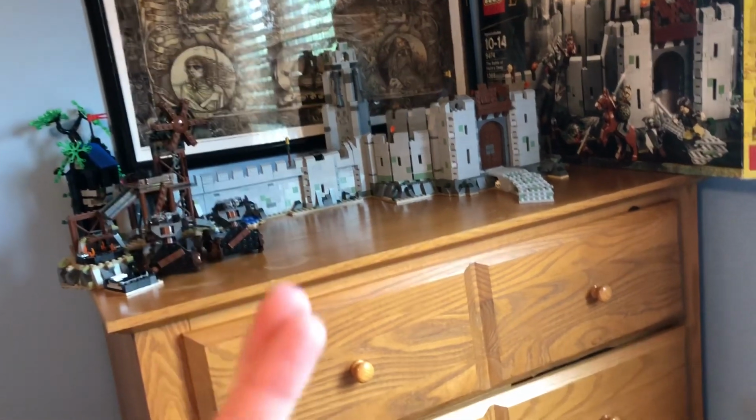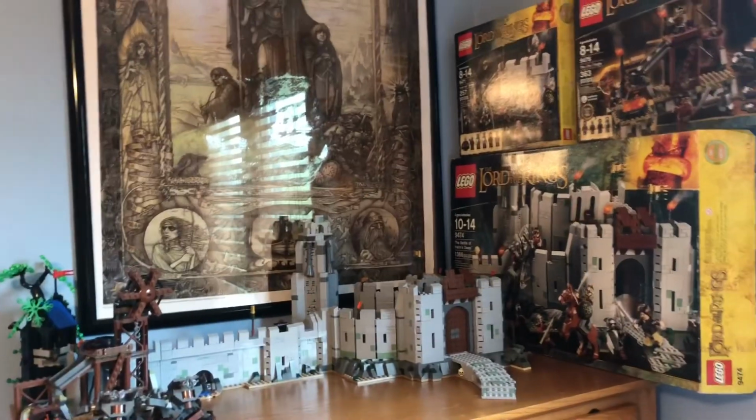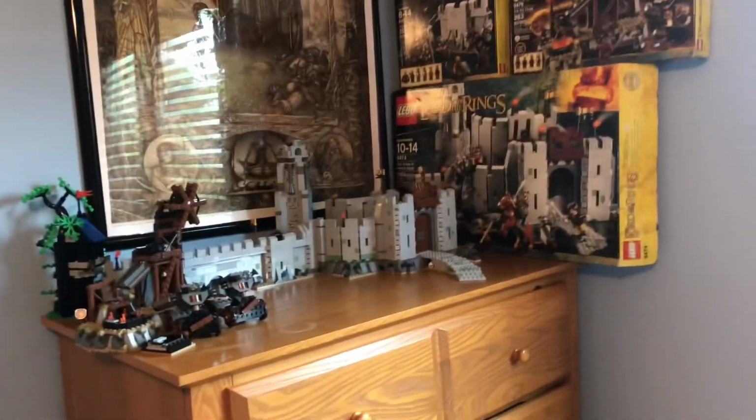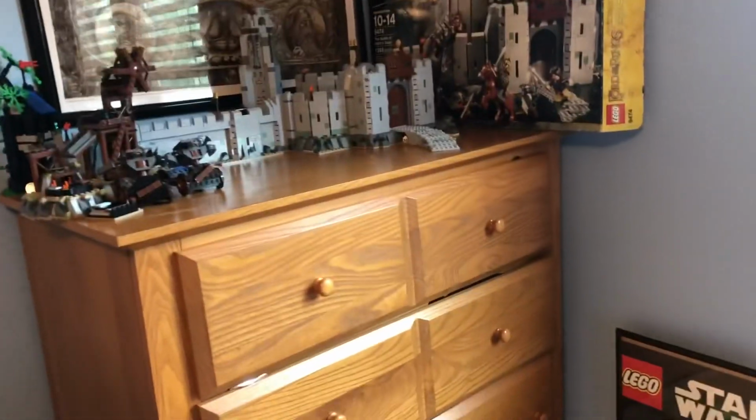But yeah, guys, I'm going to be adding minifigures soon to this and cleaning up some of these sets and hopefully adding Rivendell. Cross your fingers, guys. I have to see how much I can save up for it. It is pretty expensive. But that is my new Lord of the Rings display section. I think that looks absolutely awesome. Can't wait to have that as a backdrop in my videos.